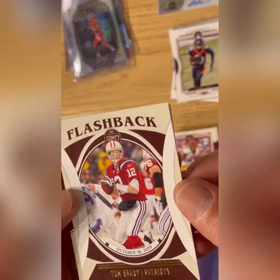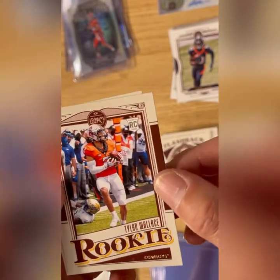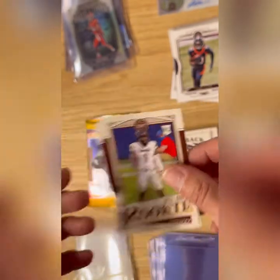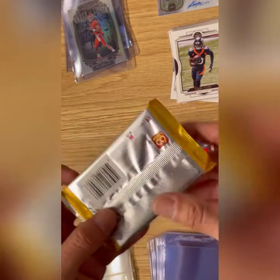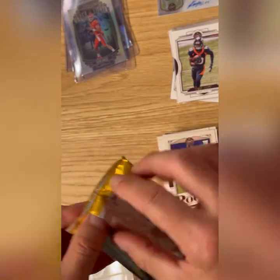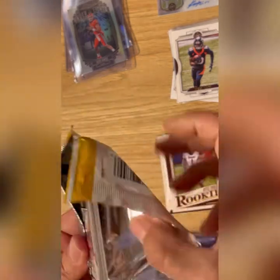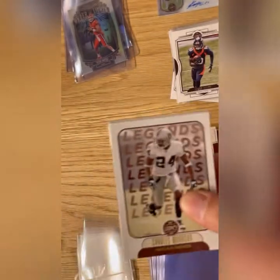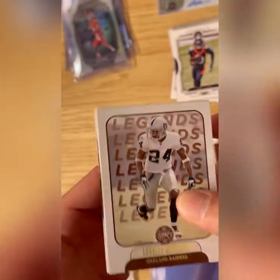And we got right behind that a flashback Tom Brady, Tylan Wallace rookie, and a JC Horn rookie. So it makes me wonder what's left that could possibly be in this pack. Find out here in a second. There's something in there. I don't know if it's an extra mini. There's something extra in there though.